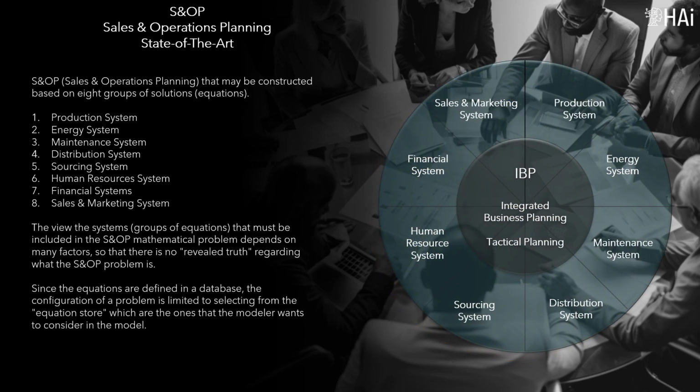In the era of Industry 4.0, S&OP may be constructed based on 8 groups of solutions or systems: production, energy, maintenance, distribution, sourcing, human resources, financial, and sales and marketing. HI views the systems as groups of equations that must be included in the S&OP mathematical problem, depending on many factors. Since the equations are defined in a database, the configuration of a problem is limited to selecting from the equation store the ones that the modeler wants to consider in the model.